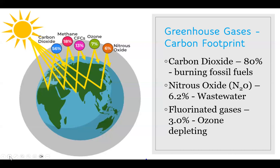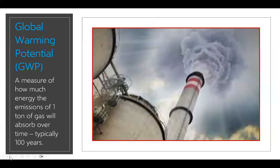And then we have our fluorinated gases. And I put this in here specifically because they are ozone depleting. And we're going to talk about that a little bit more as well. We're just setting the foundation for everything we're going to talk about.